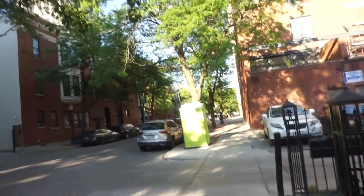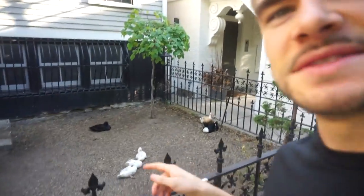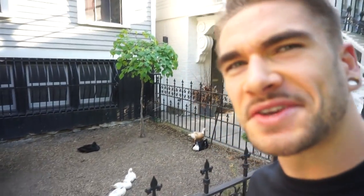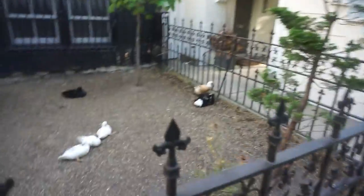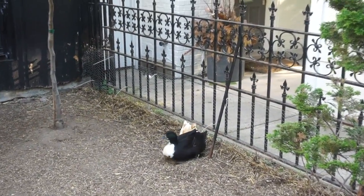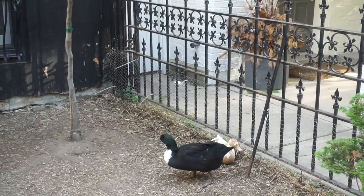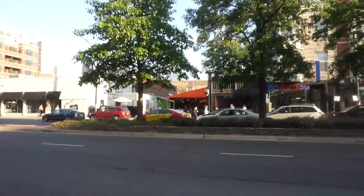And we're right downtown Chicago, right in Old Town, with big buildings. And here this person actually has ducks in their yard. So I guess you can have ducks in the Chicago city limits. And yeah, that's pretty cool. Little call ducks, and I don't know what kind of duck that is, but yeah, there you go. Ducks in downtown Chicago.